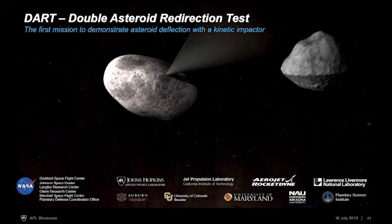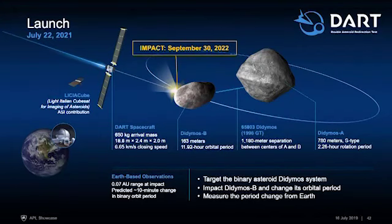To go into a few more details about the mission overview and what the mission is about and when it happens, the launch window opens in July of 2021, and the impact would happen in September of 2022. Now, the target for the DART mission is the Didymos asteroid system, named Didymos. And it's important to state up front that Didymos is not a threat to the Earth. This asteroid is not on a collision course with the Earth. This is a good way to do this first test to demonstrate this technology.